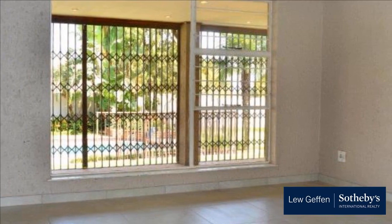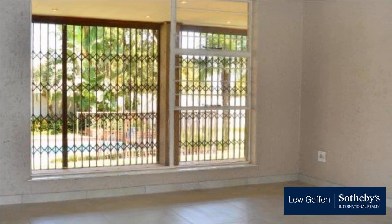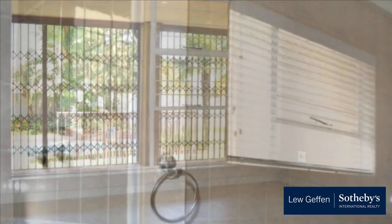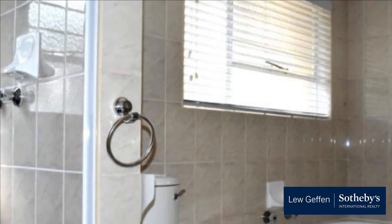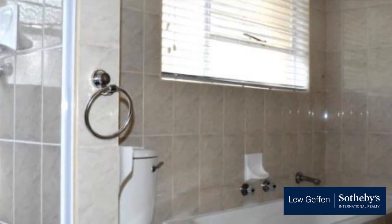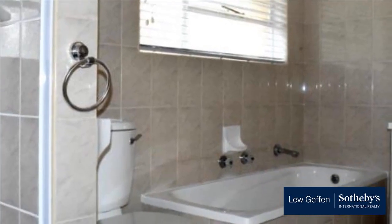The master bedroom has wall-to-wall built-in cupboards and a sliding door which opens to the patio. The full ensuite bathroom has a raised corner bath plus a shower and double vanity. 3 further bedrooms share the full family bathroom.